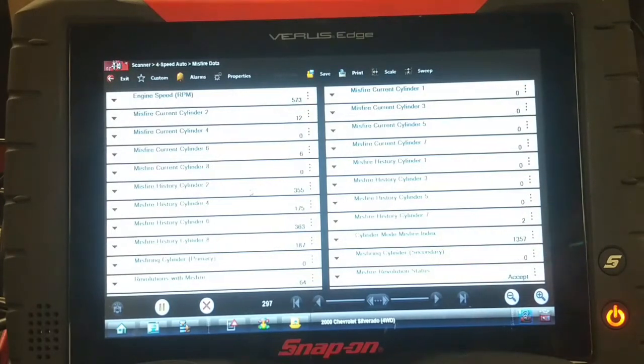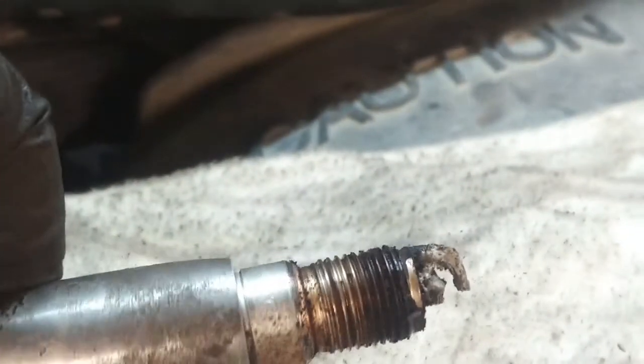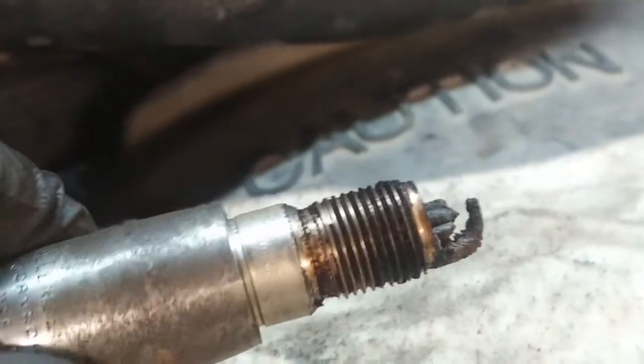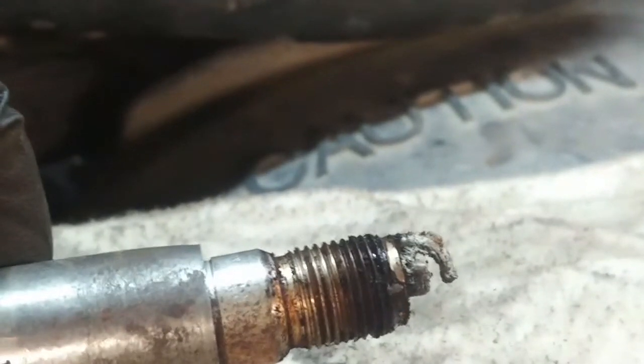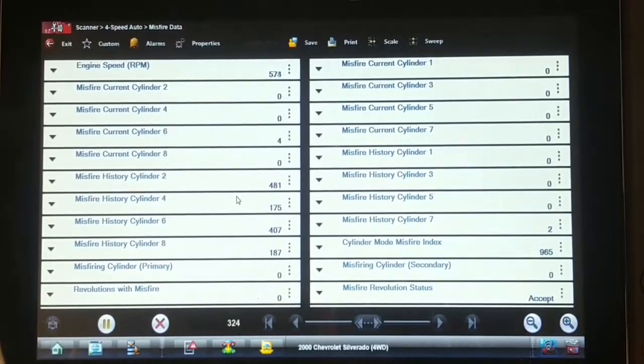Well, let's have a look at number 2 spark plug. So I removed the spark plug out of number 2 cylinder, which I probably should have done a long time ago, and lo and behold, it is carbon fouled. The tip of the spark plug is burnt off, and it is carbon fouled. Wow. Well, we'll put another plug in there and see what happens.